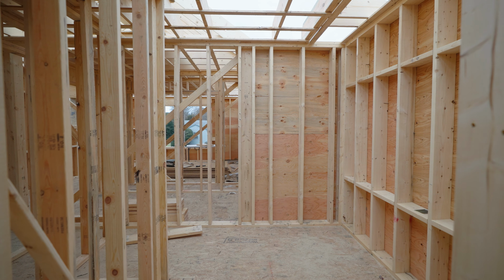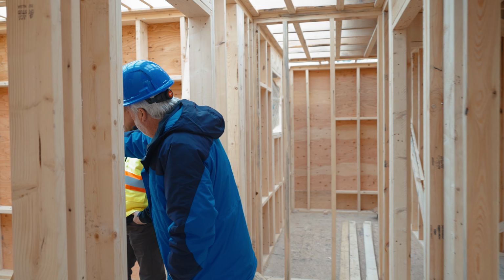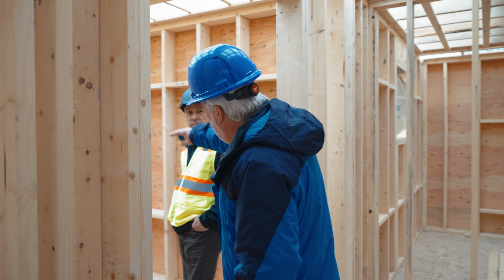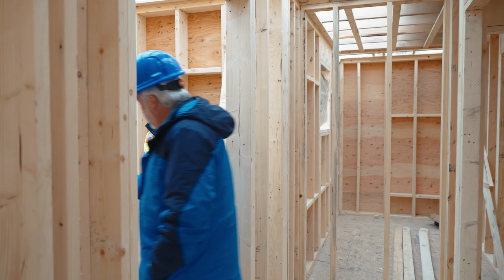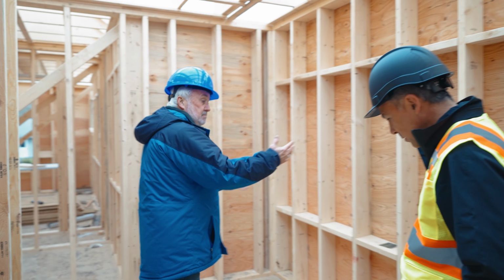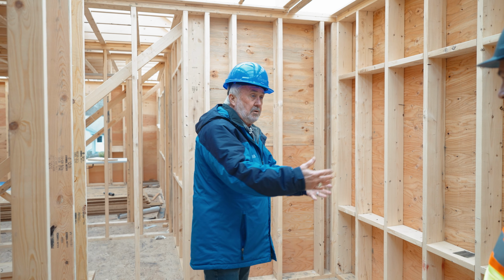All right. This is the laundry room. So you have the washer and dryer in that corner. You have a workstation here for folding clothes. We'll have a sink in this area for taking things out of the wash machine and putting them into the dryer.